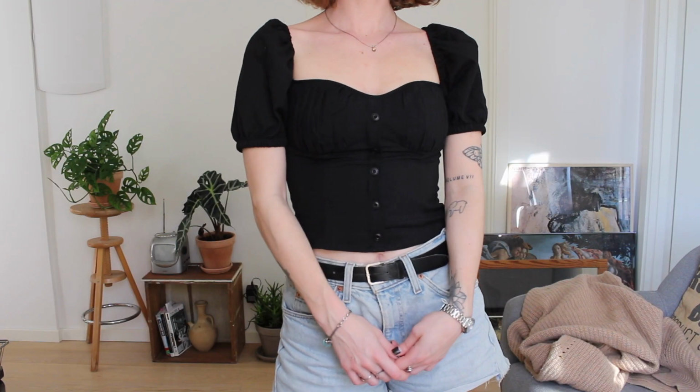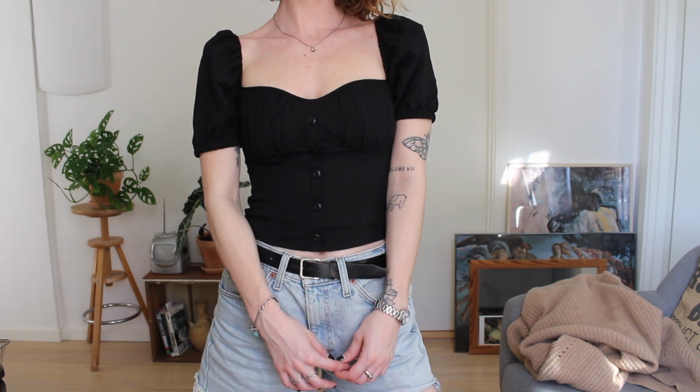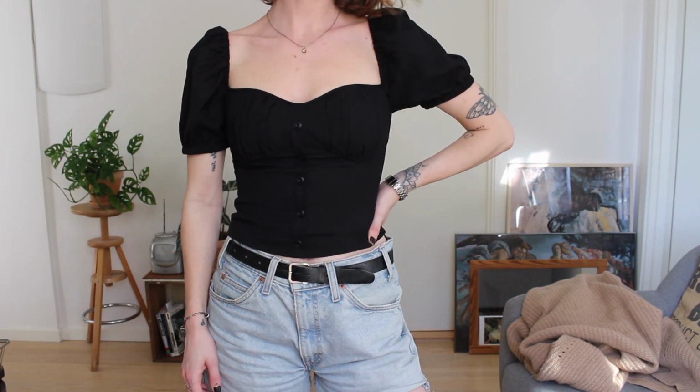And the last thing that I got from And Other Stories is actually this top that I'm wearing today. I think this is so pretty, especially because it just fits me so well, and I'm not used to these more sculpted bodice-type tops fitting me, because it's such an easy thing to get wrong. You can't make one top that fits every body type, and I just feel like they've never really fitted me. I feel like my boobs could never really fit into them, but this just fits me so well. It looks so pretty.